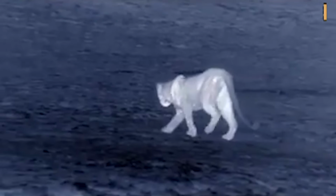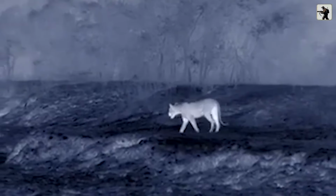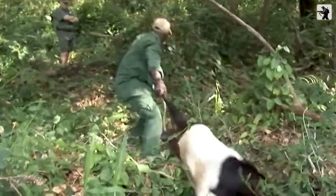Hunters remain at least 200 meters away to avoid being detected by the leopard's sharp senses. This stealth is crucial to prevent the predator from launching a surprise attack.